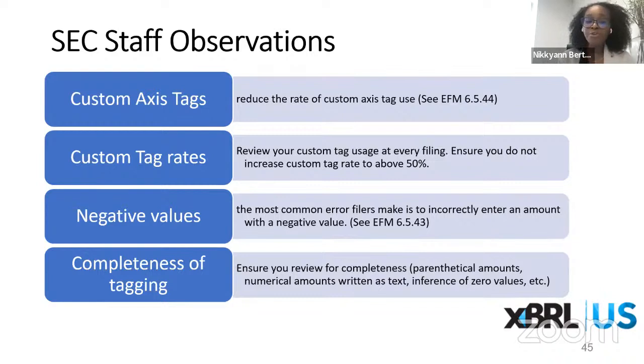Then we have negative values. This was also observed as a common error where filers correct their instance document as negative values. So we talked about this earlier as well. Negative value, we need to understand where our negative values are in our instance document and understand negated label, so to inverse that value so it does not present itself as negative in the instance document erroneously.